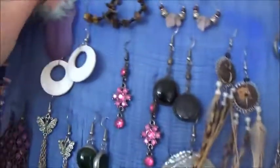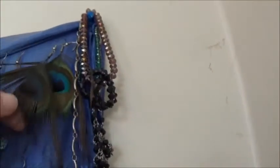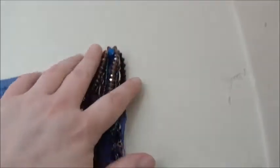Lots of feather earrings. Speaking of the peacock feathers, there's some more. They are peacock feather earrings. And lots of little bracelets and necklaces. Whoops, sorry. Bracelets and necklaces, earrings. Those are kind of special too.